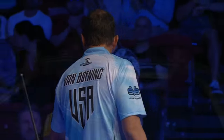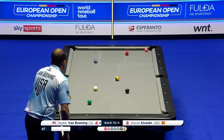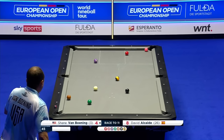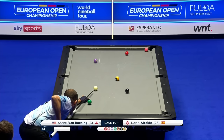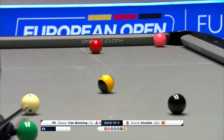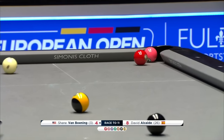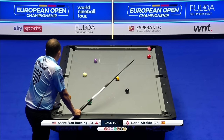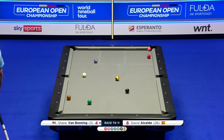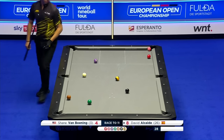Alcaide in control, though. It's 8-4 to the man from Spain. Doesn't have to totally ease it, but of course doesn't want to put too much speed. Kind of track the cue ball, kind of on the line he's on now. No reason to run into another ball. Oh, my. This one he never expected to be able to hang, and of course, the difficult pockets. We've seen a lot of it.